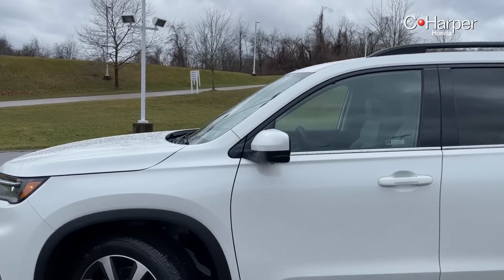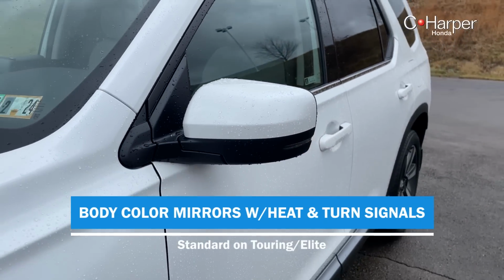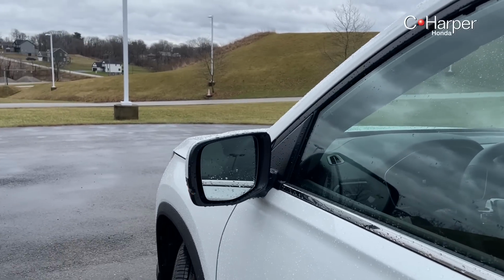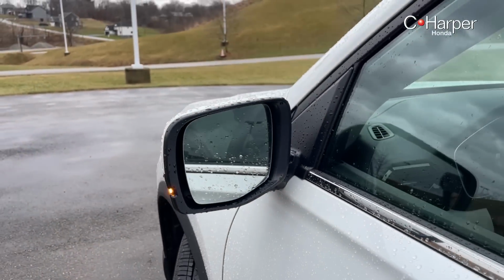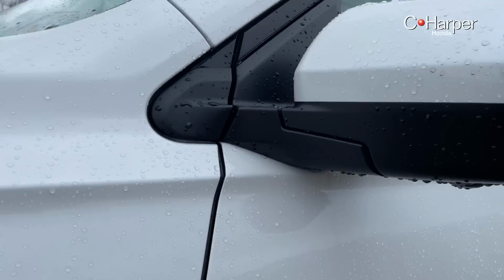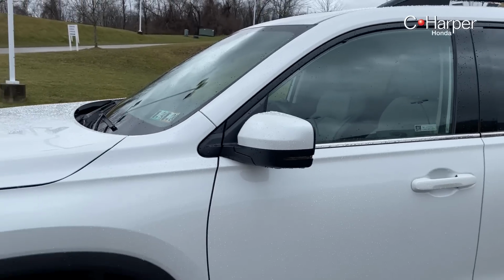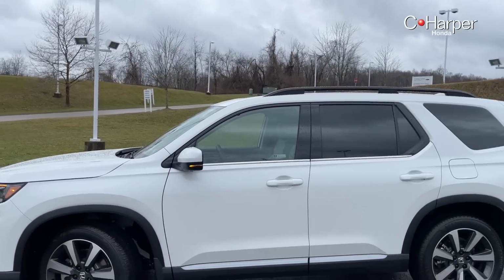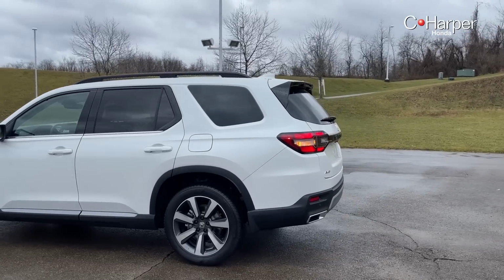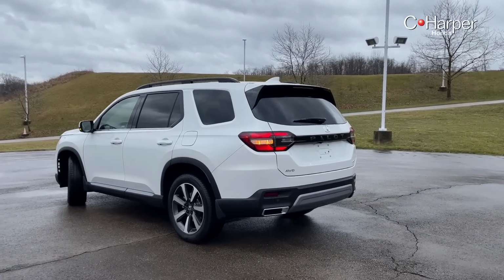Now let's take a look at the side view mirrors of this vehicle. As this is the Elite trim, they are color matched. We have our LED turn signal in them. We also have our blind spot monitor indicator there. These side view mirrors are heated as well, which is great if you live in a cooler climate like we do here in Pennsylvania. And one little neat feature, you'll see a camera underneath. That goes with our front camera, our rear camera, and our passenger mirror camera, leading to a 360-degree view of this vehicle when you're parking it. We'll be sure to show you that in a second here.